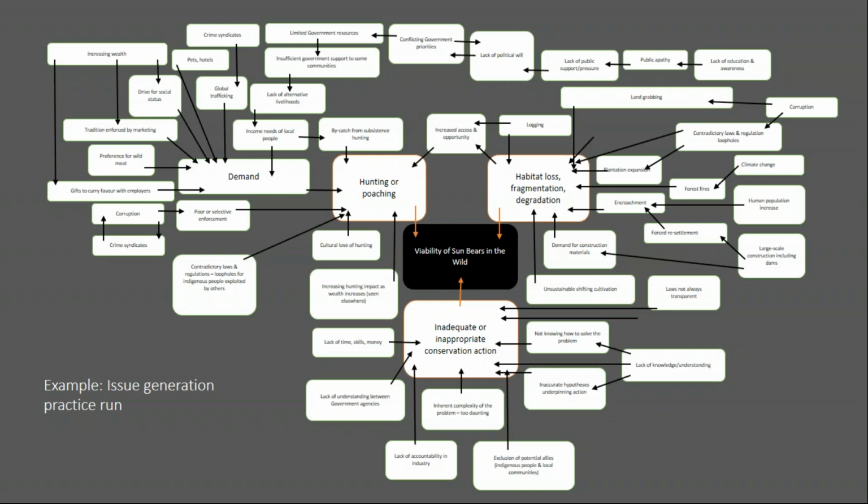So in the bottom of the diagram that you've got there, you've got what is it that could add to the inappropriateness, inadequacy of the conservation action. So you're talking about other things that may be to do with capacity, and these are all factors that are going to influence that species.